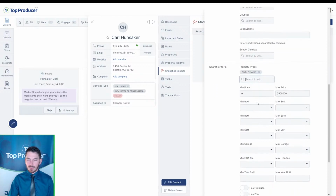Then you can customize the criteria even further. Price range, $0 to $2.5 million is the default. So you can change this to whatever you want if you want to narrow it down so that they see only other houses that are in the same price range. Same with bedrooms, bathrooms, that kind of thing.